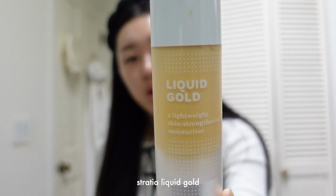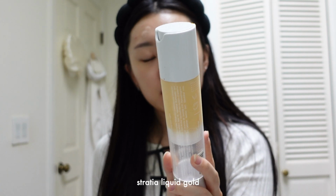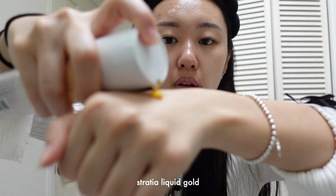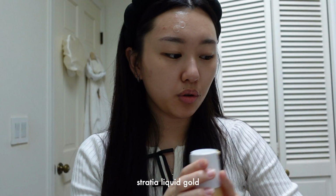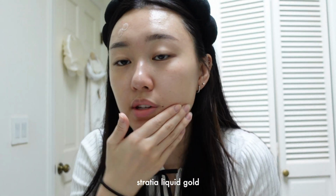And the lotion that I use is the Liquid Gold by Stratia. I also think it's a lightweight lotion. I know it's gold, but don't be scared because it doesn't stay gold. When you put it on your skin, it's pretty much translucent.